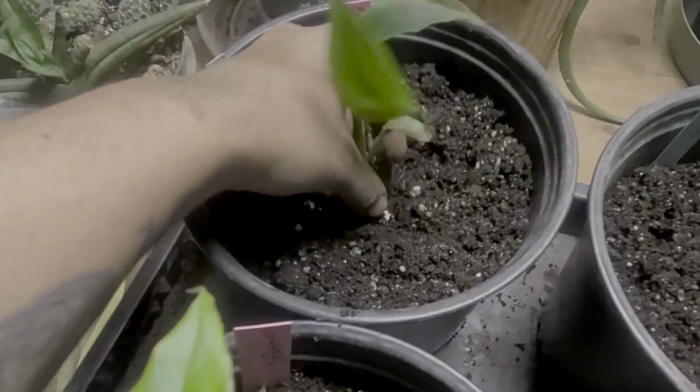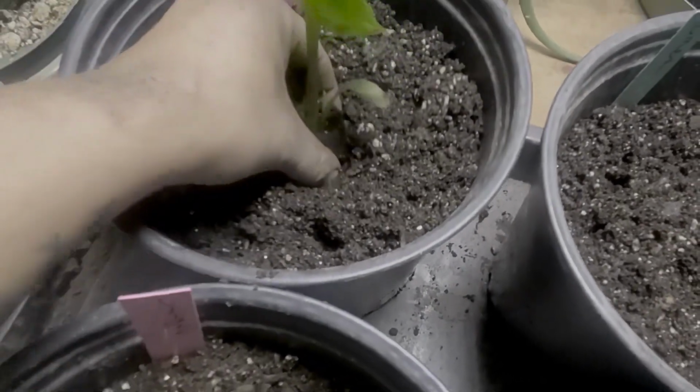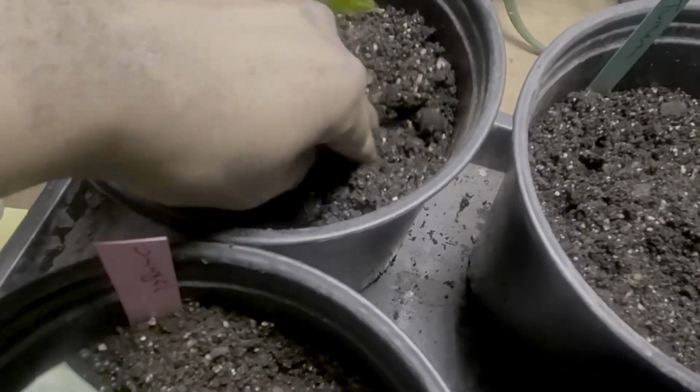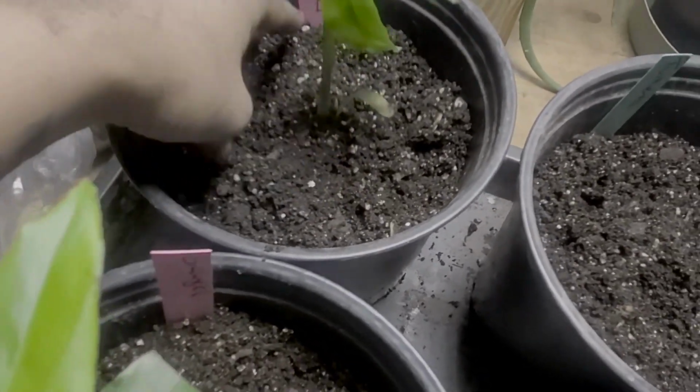Same thing here, we're gonna pot this all up. We'll put it right in the center. And then I have a little bit more soil that I can use. We're gonna cover that up. And as it grows, you know, we just add more soil on top of it.